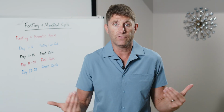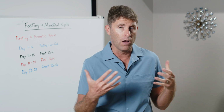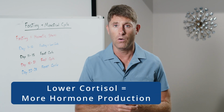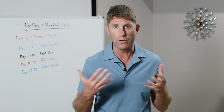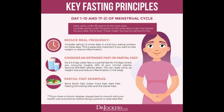When you're eating lots of food like that, your cortisol goes down, and therefore cortisol will inhibit progesterone release. And so we get lower cortisol, we get more hormone production, progesterone, estrogen production, which is what we need for good ovulation. So we go through that process for 5 days. Then day 16, we go back into fasting.